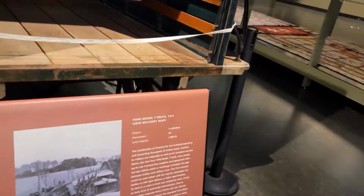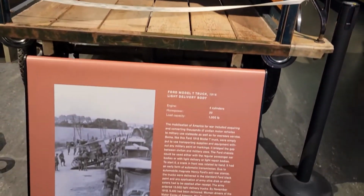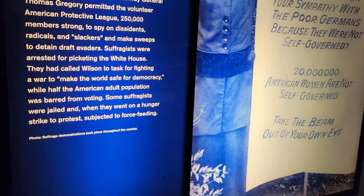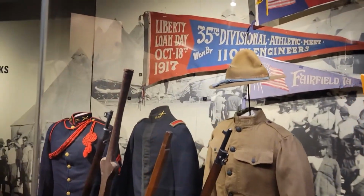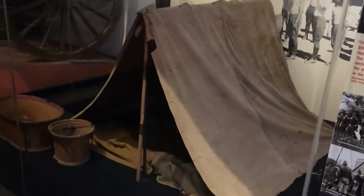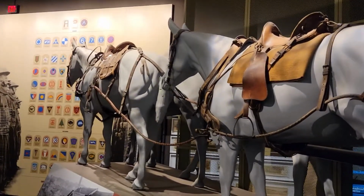Okay, Ford Model T, 1918. The earliest one I've ever seen is like 1914 maybe, but anyway. And then there was women's suffrage during World War I. And here are some uniforms. And a war camp, and a tent. And then you had this. They're not Clydesdales, but they are big horses.